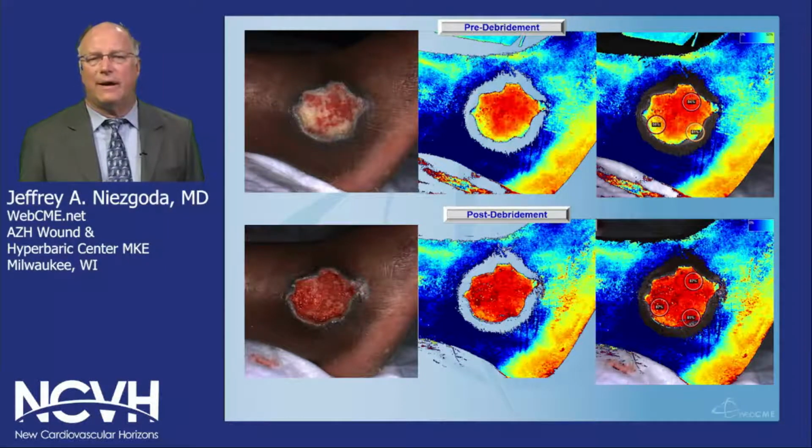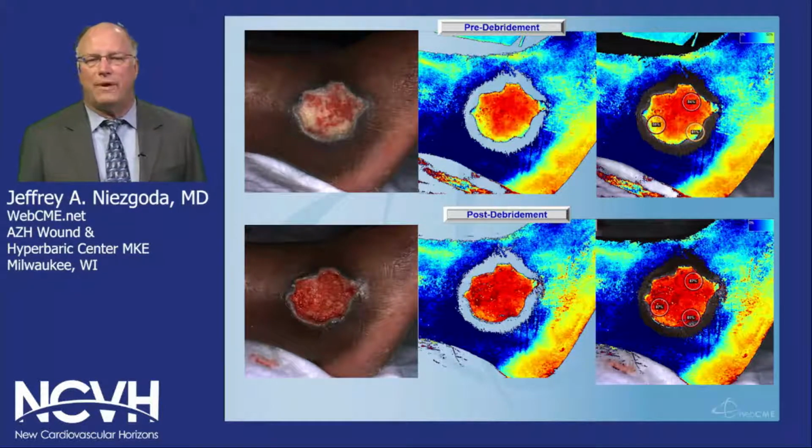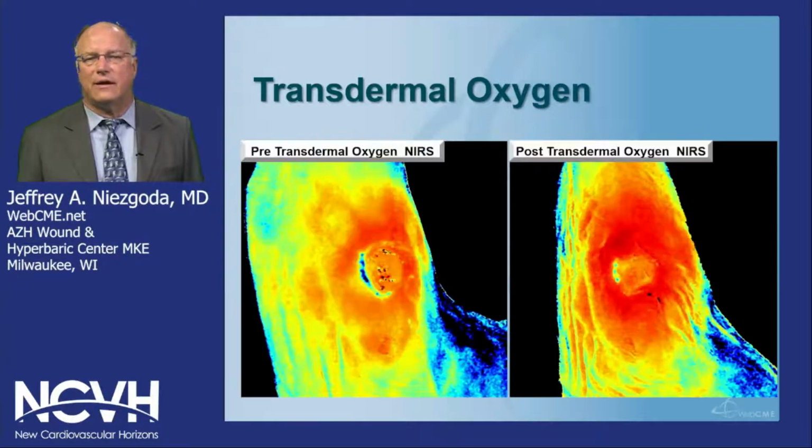However, when we compare that with the images generated from the near-infrared camera snapshot, you can see how that debridement has really augmented the tissue oxygenation of that bed, stimulating that wound bed, prepping it for additional therapies such as CTP applications. This is a device called OxyBand. It's a transdermal oxygen delivery device, and this shows how near-infrared spectroscopy can evaluate this technology.